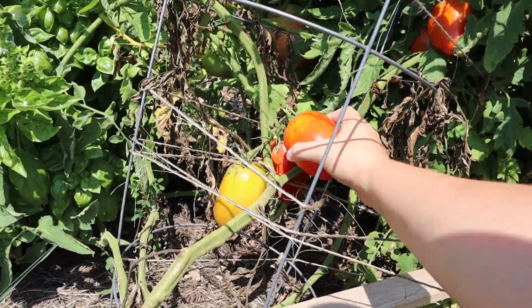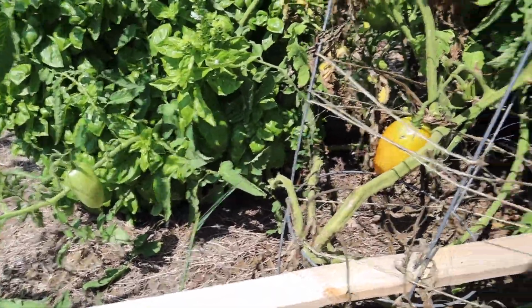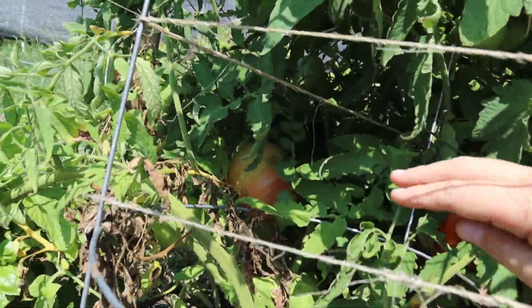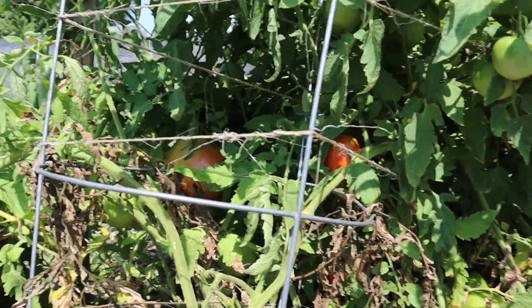So here we've got a bunch of Amish paste. Definitely some that have stayed a bit too long. Holy moly, check out this Hungarian heart back here. It is huge. Not done yet though.